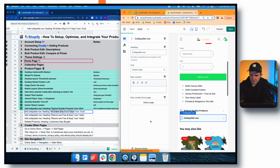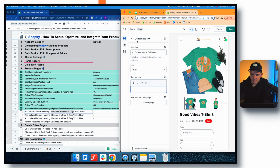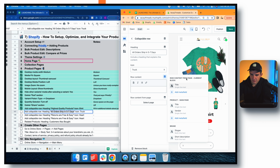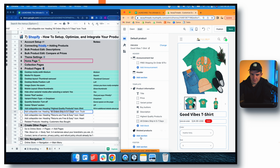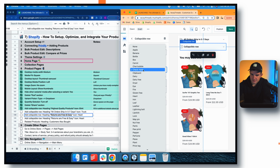And then collapsible row, and then truck. I'm not adding anything right now, but putting your shipping policy there would be a good idea. You can also link your pages. So if you have a shipping policy page, you can link that there. Returns are free and easy. Collapsible row, copy paste, heart back.